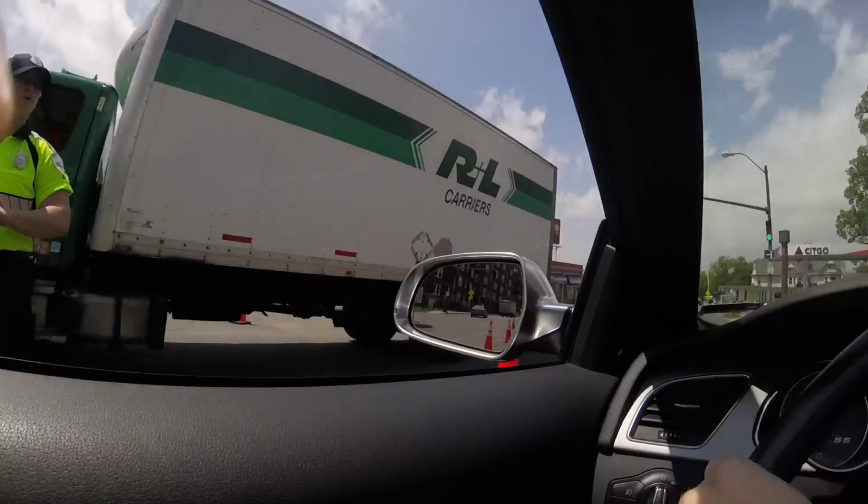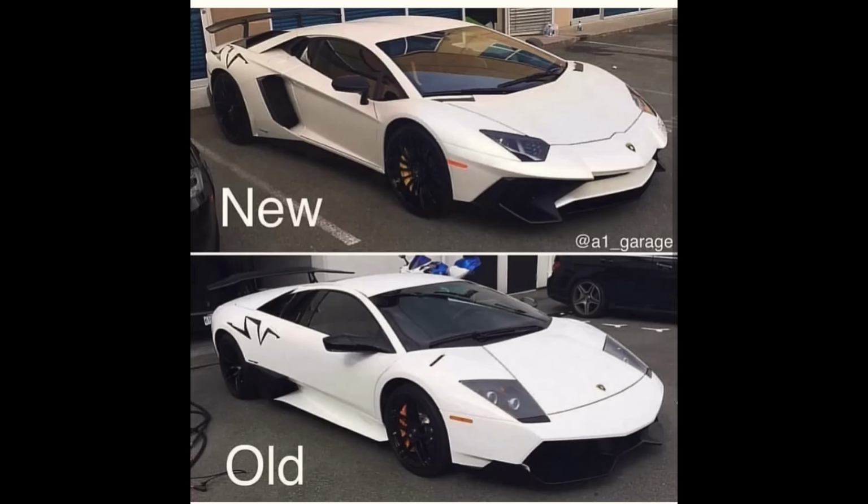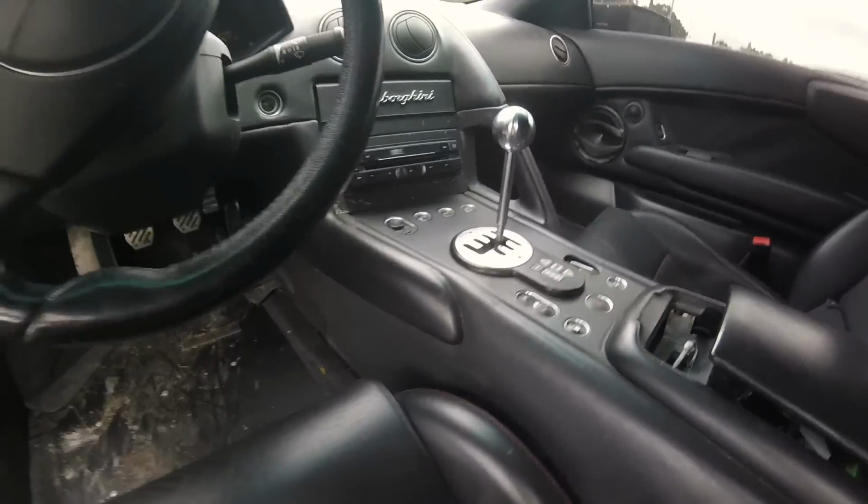Have a good day. Now, what makes the Lamborghini Murcielago so special is that it is the equivalent to the modern day Aventador for its time. Also, this one comes in a manual transmission, which is really rare.